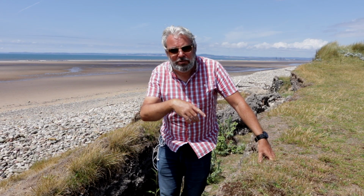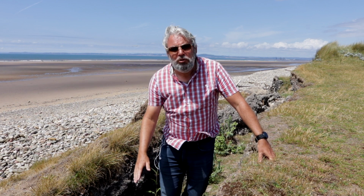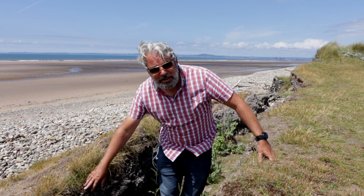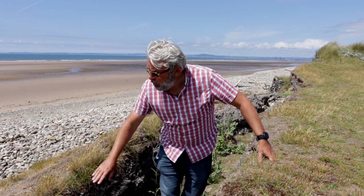On this part of the coastal path, just before we turn off back to Kenfig Pool, you can really see the coastal erosion. You can see the road that used to carry those lorries that was built in the 1960s has now, half of it has collapsed onto the beach.